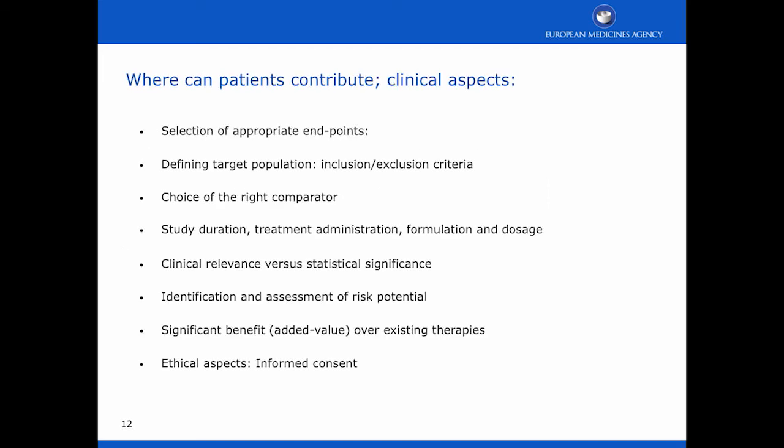Some of the areas where you can contribute to the scientific advice requested by a company on the development plans include the selection of appropriate endpoints, defining the target population, choosing the right comparator, the duration of the study, treatment administration, formulation and dose of the medicine, the clinical relevance versus statistical significance, identification and assessment of risk potential, significant benefit, added value over existing therapies in the case of orphan medicines. You can also comment on informed consent.